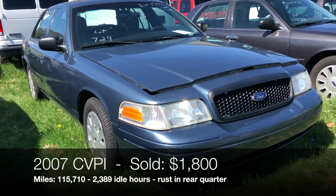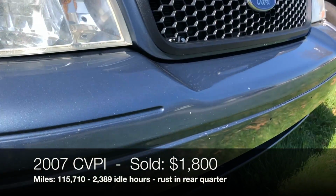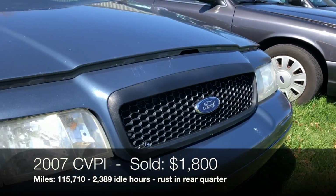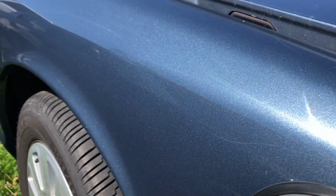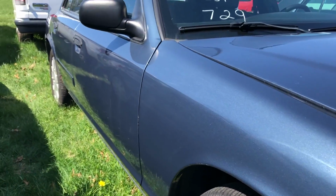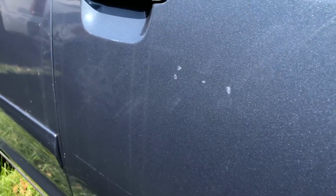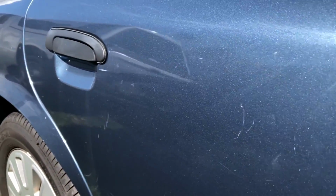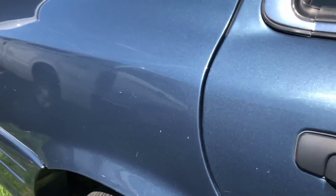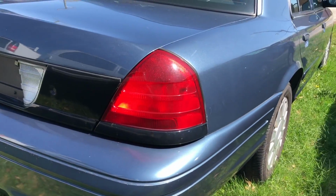Lot number 729 was real similar to the first Vic, with pretty nice mileage, but even lower idle hours. The front bumper was real clean, and the body had some small chips and scrapes in it. There were buffer swirl marks along the side of the car. There were 2 holes in the roof, but only one was covered. The engine sounded good. The odometer was wavering in and out, and the air conditioning compressor wouldn't kick on.